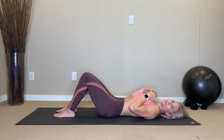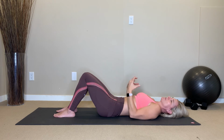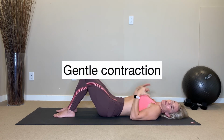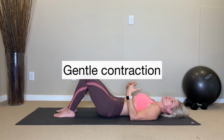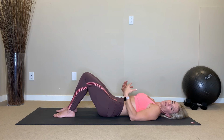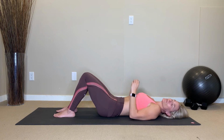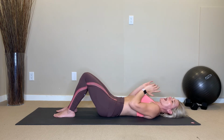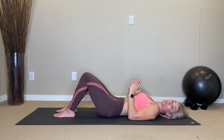Now, something I want to reiterate here is that this is not doing a bicep curl type contraction. This is a very soft contraction. So like I said before, you may not feel much, or you may feel the hint of a flicker, but there is a chance that the transverses may not be working and may not be firing. So this is where you really need to think about your visualization cue. We're not asking your body to do something it doesn't know how to do. We're reminding it to do something it was born to do.